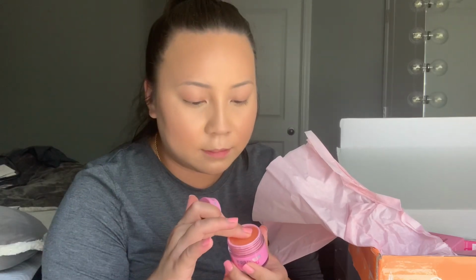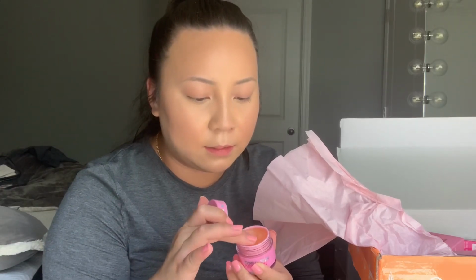First of all, I have the velour lip scrub in Peach Popsicle. I'm gonna open it up from the bottom, that way I don't have to take off the sticker here. Oh, cool. It smells just like peach. It's pretty good. It's a little hard on top, but once you get through the first layer, it feels just like how a lip scrub should. Delicious.